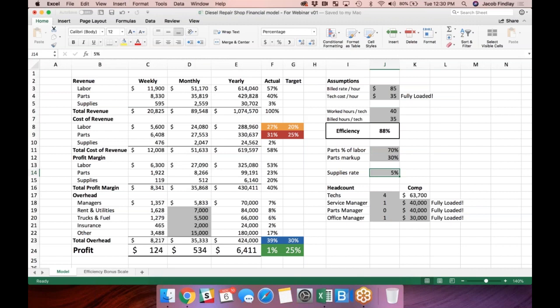What's something else we could do? Shop supplies. Always see the shop supplies. Okay. As soon as someone hears it's 5 to 10, sometimes if they're at 2 or 3 or 4, they might bump it up to 6 or 7. What happens if you move that up a couple points? So shop supplies were 5%, so we're back down to 534. What if I change shop supplies from 5% to 7%? What happens to my profit?